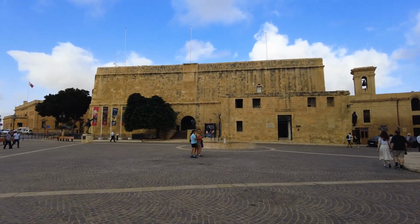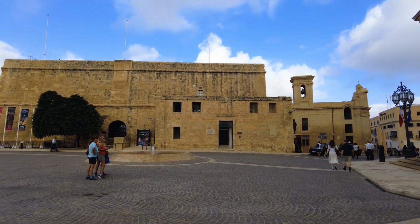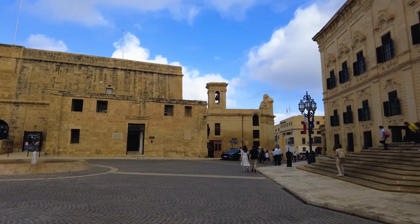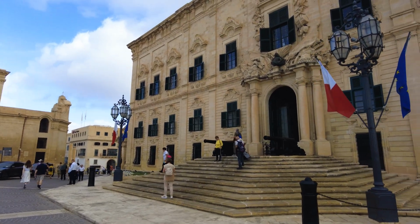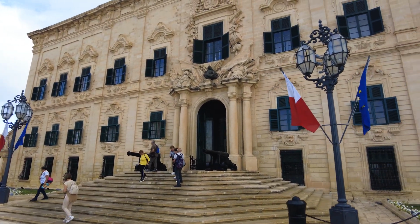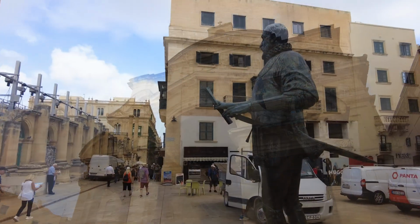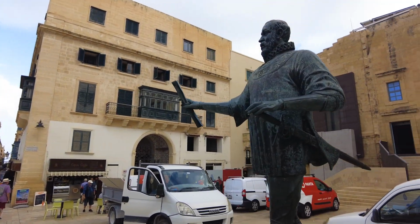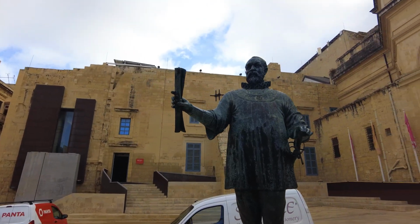As you exit the Upper Barrakka Gardens, you immediately come to this old 16th century fort, and on the right the beautiful Auberge de Castille. Just around the corner is the church of Santa Caterina, which is beside the statue of Jean de Valette, after whom Valletta is named.